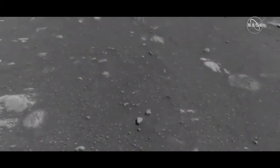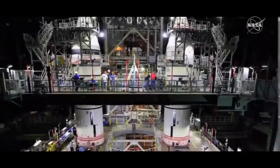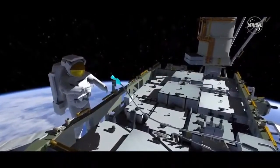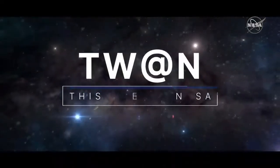Perseverance sends more sounds from Mars, the rocket boosters for Artemis 1 are all stacked up, and a preview of a weekend spacewalk. A few of the stories to tell you about this week at NASA.